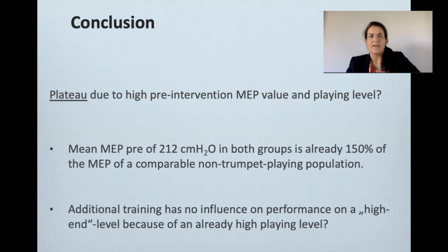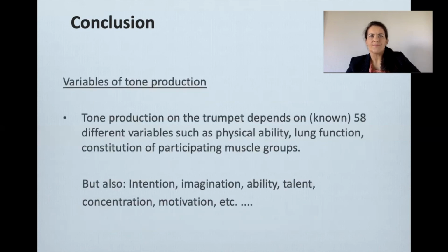Furthermore, strength of the expiratory muscles is only one component of tone production on the trumpet. In an earlier study, my colleague Matthias Berg found 58 different variables responsible for tone production. These include not only physical parameters, but also mental ones, such as imagination, concentration, and motivation. So it is possible that an improvement in just one parameter, such as the MEP, is not enough to lead to a change in performance.